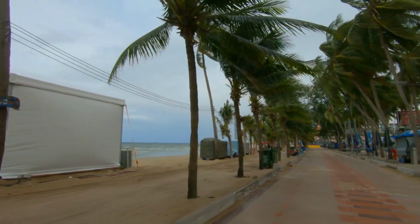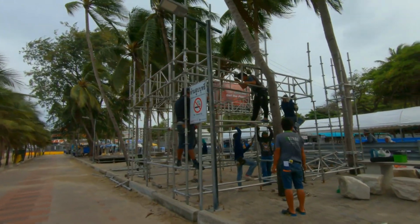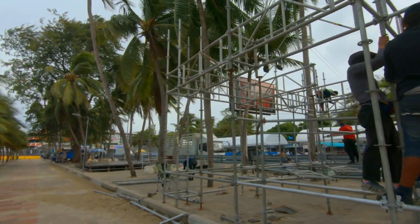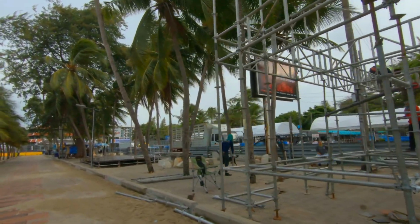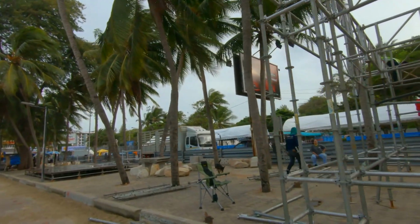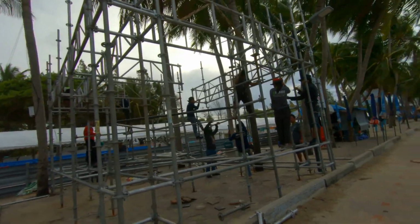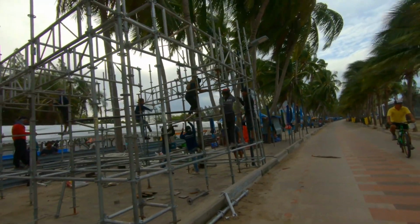So down here, these guys are building something. I have no idea what. They've been hard at work for the last hour. I just walked down here about 5 kilometers, and then after my walk, I came back with the camera to see what's going on. I thought this was going to be bleachers, but now that I get a second look at it, I don't know what it is.